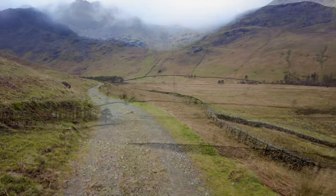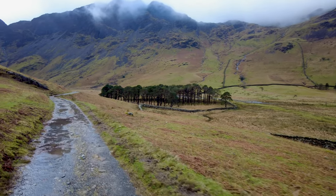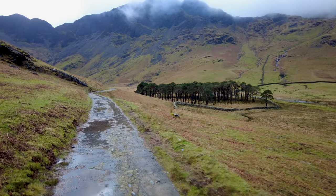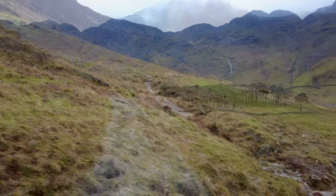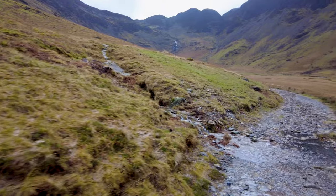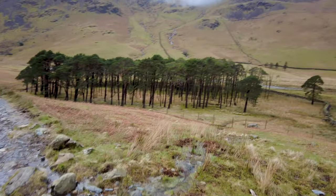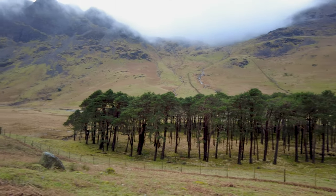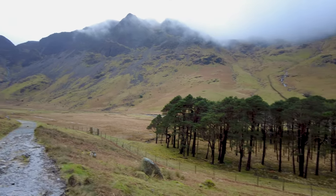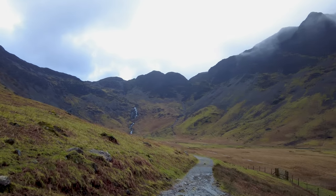Now, I've been to Buttermere many times, and I've been to Warnscale Bothy a number of times, but I've never actually been along this route. Previously, when I've been to Warnscale Bothy, I've parked at the top of Honister Pass and walked over the top. Whereas this time, I've parked at Buttermere, and we're going to walk up to it. So, yeah, it should be interesting.